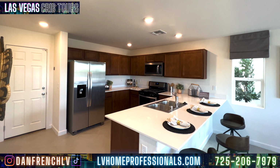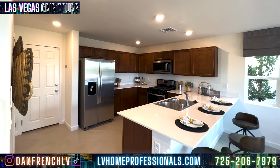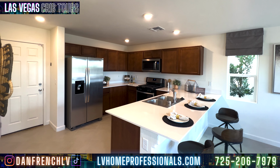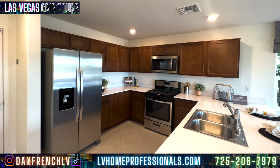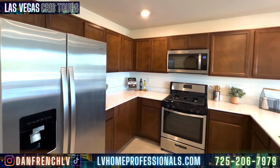And this is your standard Whirlpool appliance. So you, again, 2-year warranty. Look at the cabinets. That's your standard colored cabinets. This is what you're going to get if you don't change things. No hardware. Very basic, very bland.